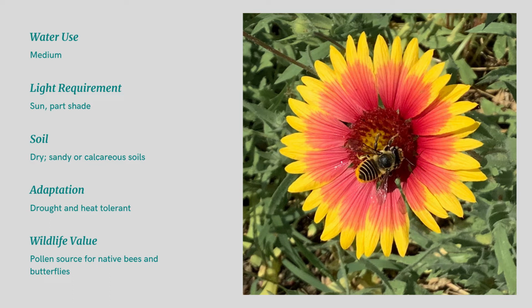Firewheel is easily grown in sun to part shade, but it must have good drainage and it prefers sandy soils. So for best results, choose an open to lightly shaded site with well-drained soil. It is drought and heat tolerant, which makes it very popular amongst gardeners, and it is a pollen source for native bees and butterflies. Deer will eat the foliage, so that's something to make note of.